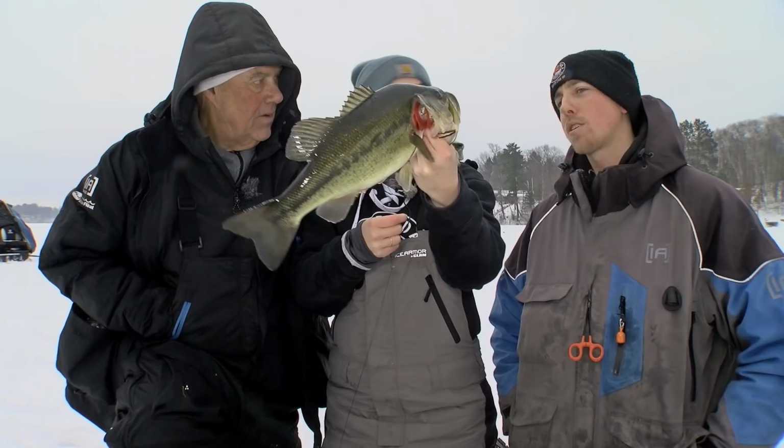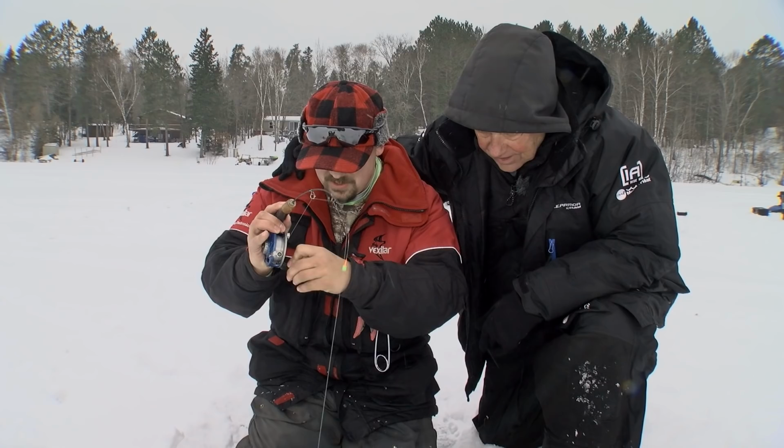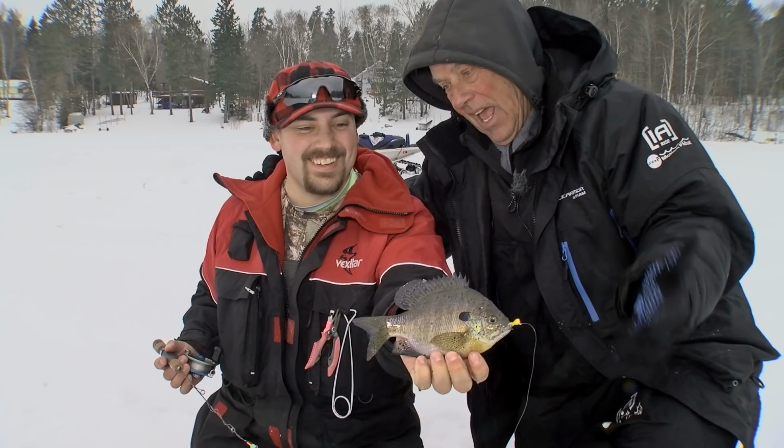Here we go. We just got another bass on a tip up, and Derek has the first panfish of the day that looks decent. Oh, that's a nice bluegill. Hold him up in your hand real high. And you know, that's about a 7.5? Yeah, that's a good eater. Last year, or 2 years ago, you pulled one up about 10 inches, remember? Yeah, that thing was a giant. You're marking quite a few fish.